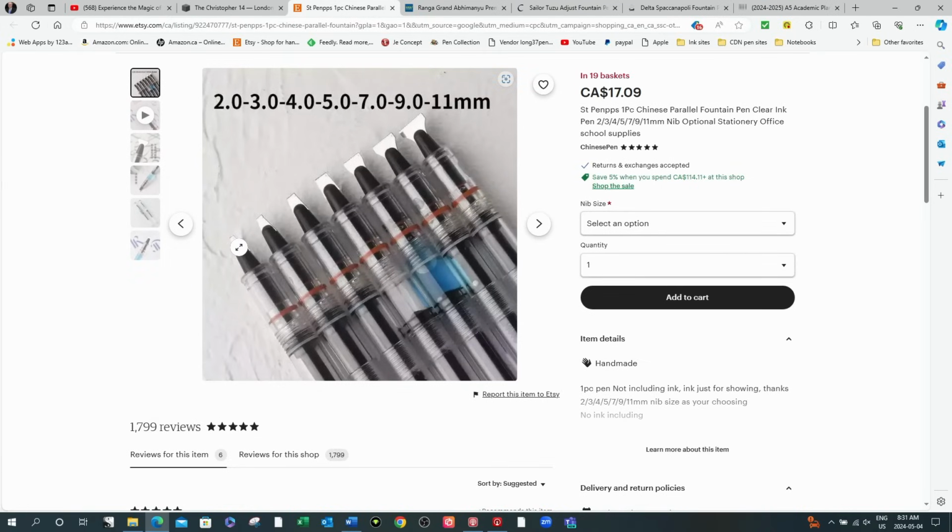It starts from very small and it goes right up to 11 millimeters, which is this big one. I think it's brown. I noticed that Dr. Brown has a video on one of the bigger ones for calligraphy. So for those of you who are into calligraphy or need wide calligraphy nibs, these parallel nibs, I think this is a very, very interesting choice.